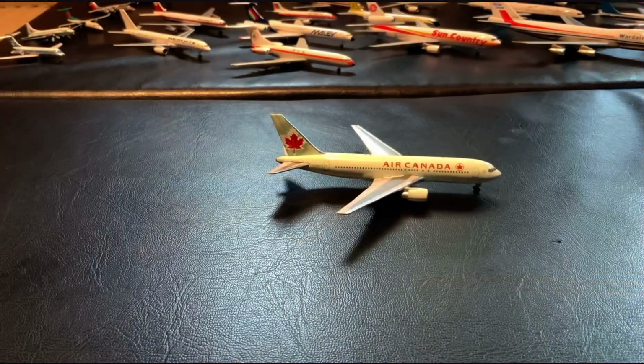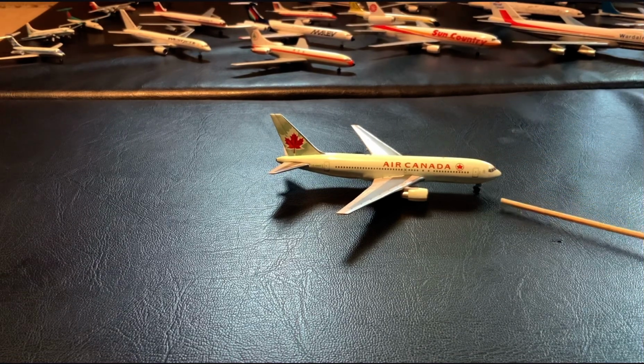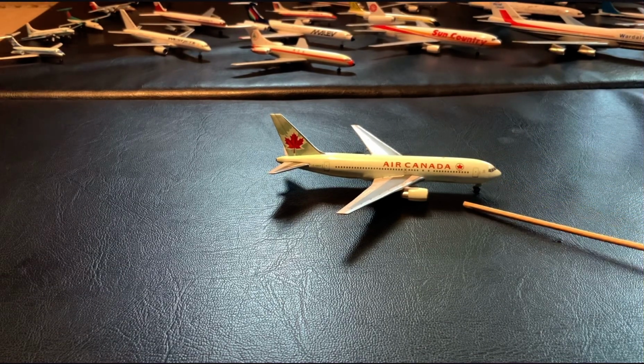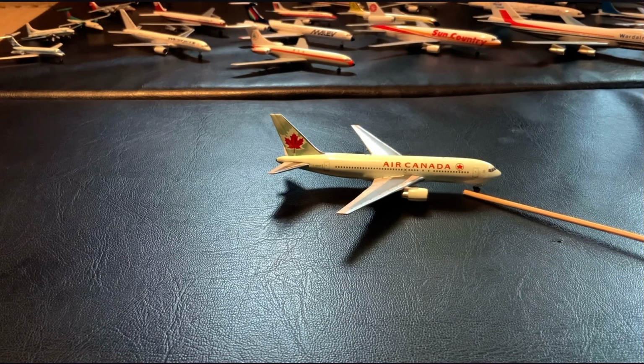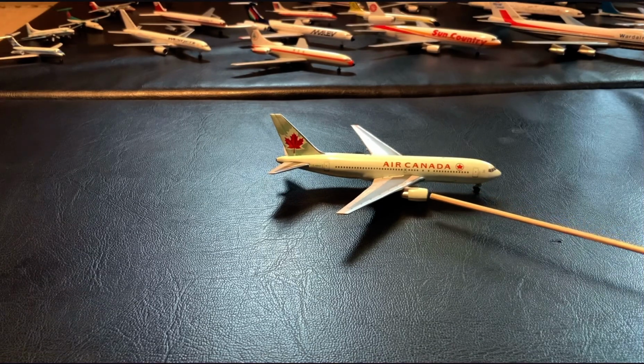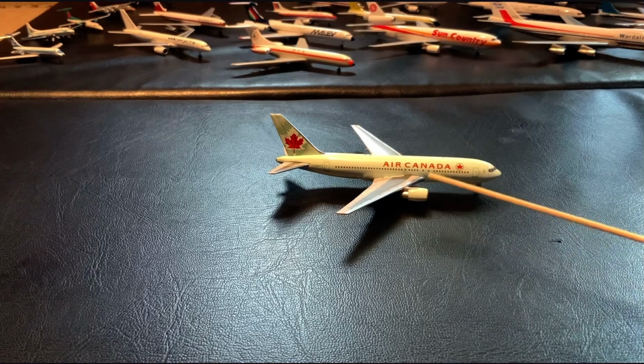Next up, we have an aircraft I have wanted for a very long time, an Air Canada 767. Now, I did want a 300ER, but this is what I could find. The 300ER is incredibly rare, and this is not quite as rare as the Air Canada 767 300ER, but it is still pretty rare. These were retired back in 2008. I have one in the toothpaste blue livery. I did fly a lot of Air Canada 767s, quite fond memories of them, and I never got to fly the 200 to my knowledge, but I did fly the 300ER on several occasions.